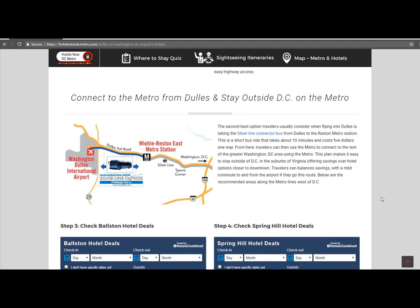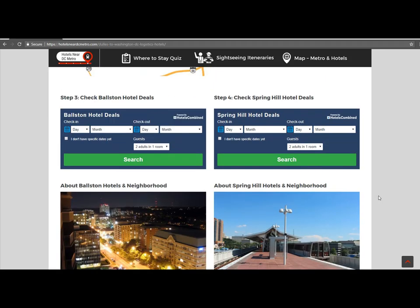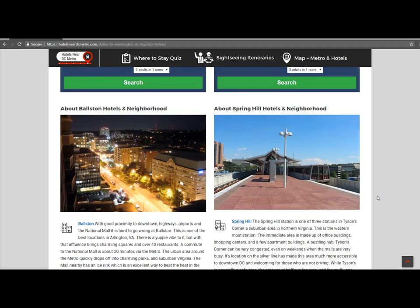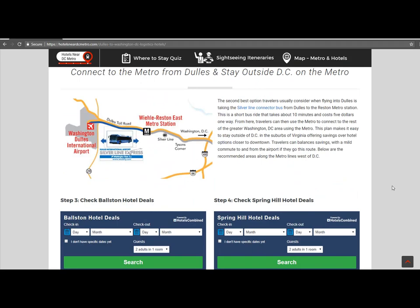The other alternative that you can use from Dulles Airport is to connect to the Metro Silver Line, and there's an express bus that will do that routinely from Dulles Airport. And of course, once you get on the Metro, you can commute into different areas that are between Dulles and downtown DC, and we talk about those areas right here on the page, with our recommendations being to take a look at Ballston or Spring Hill. Eventually, the Metro will connect directly with Dulles, which is good.